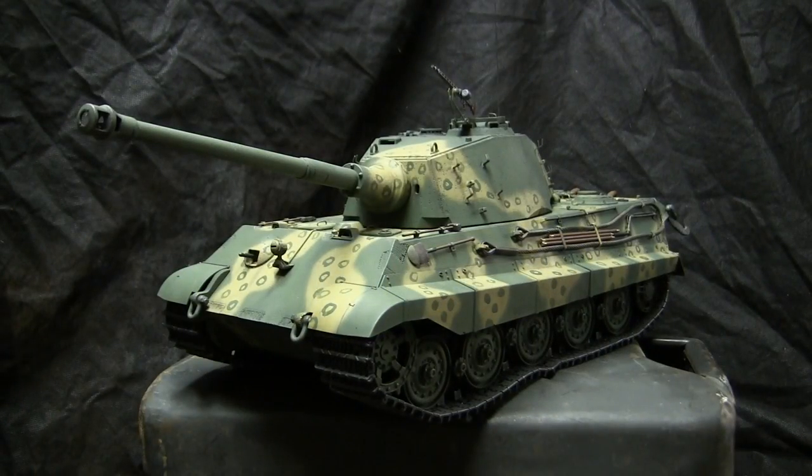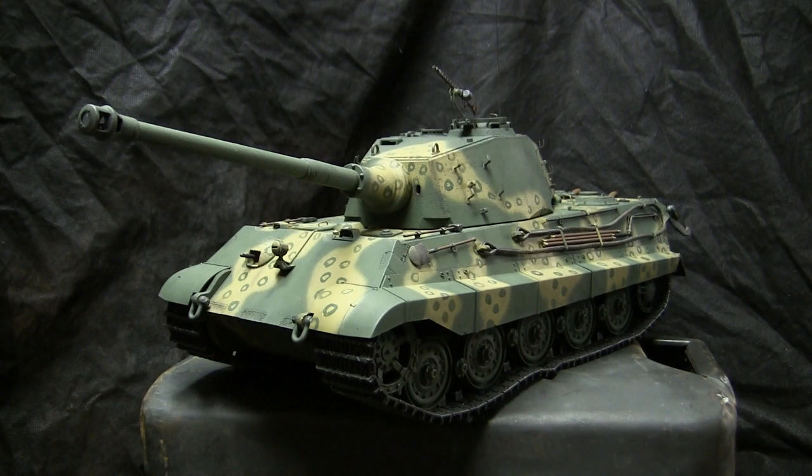Unlike most of the other 1/16 scale King Tigers that you probably see on YouTube or in hobby shops, which are the full option variant, this model here is actually the older clutch drive King Tiger tank and features a lot more primitive functions than the newer versions of the tank. We will also go into some of those features in this video as well.